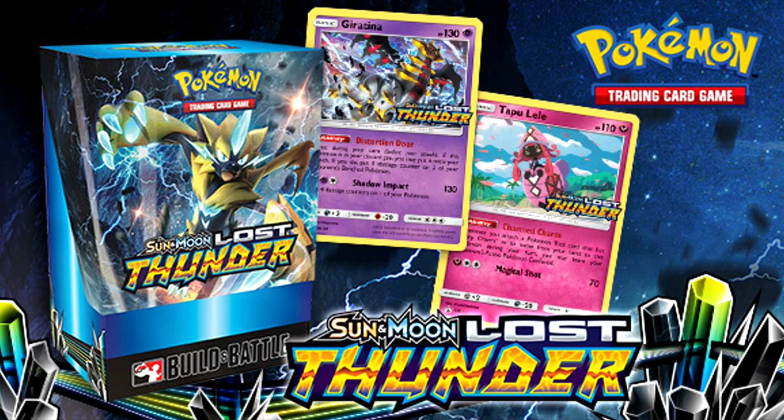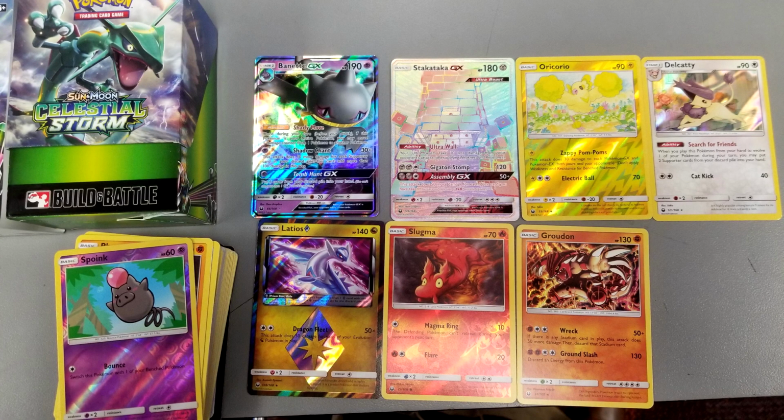Next up, we have Build and Battle pre-release boxes. These are boxes that have 4 booster packs for that set that they are there to promote, along with a bunch of other cards to make a makeshift deck. These are super popular because of local tournaments where everyone just buys these boxes, builds decks, and fights each other on a very even playing field.